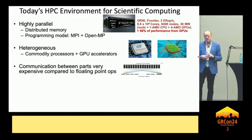Communication, though, is something that's very expensive. So I talked about floating point operations. In the old days, floating point operations were very expensive. Adds and multiplies were very expensive. Today, it's communication. Passing information around from various parts of the machine, from memory to the CPU, from distant memories on distant nodes of the machine. Passing information is the most expensive thing that we do on our high-performance computers today.